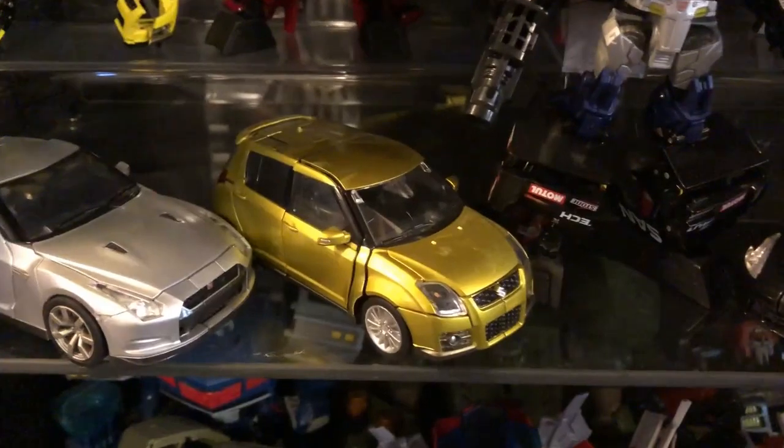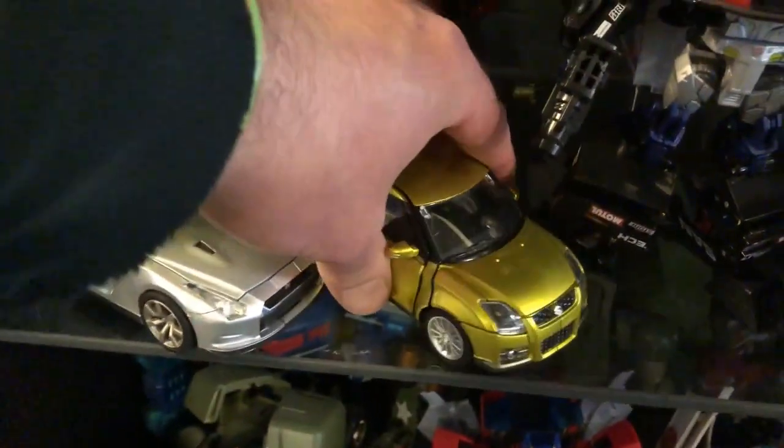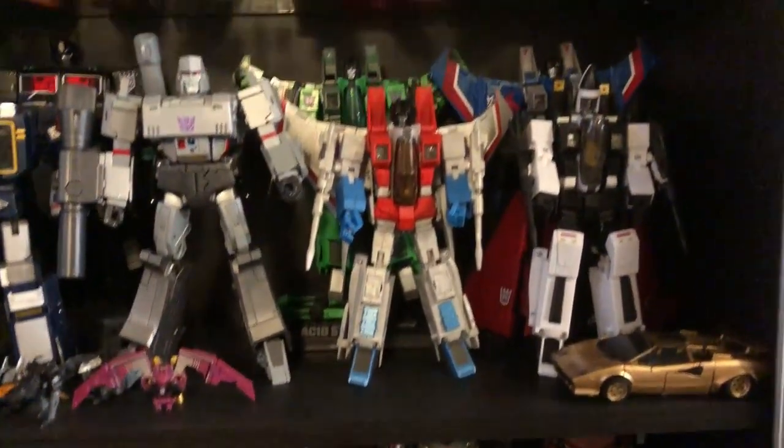I just want to apologize to Suzuki. It is not the Sidekick, it is the Swift, I believe. Should I apologize again? I think it's the Suzuki Swift, not Sidekick. Nevertheless, it is a weird kind of car. So those are in the showcase, just for lack of another place to put them.